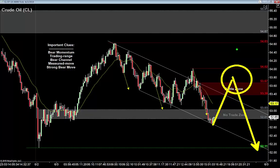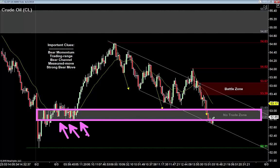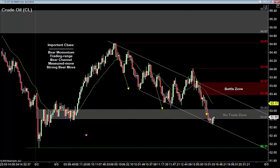Now, I mentioned the big variable, kind of the wild card for tomorrow, is that little tiny trading range that we started off today's session with. Now, you know me, anytime we see a range on the chart, we always know that range is important, even if it's really small like this one. And you can see, kind of funny how the day started off as a range and how it ended back in the range, I should say, here today.